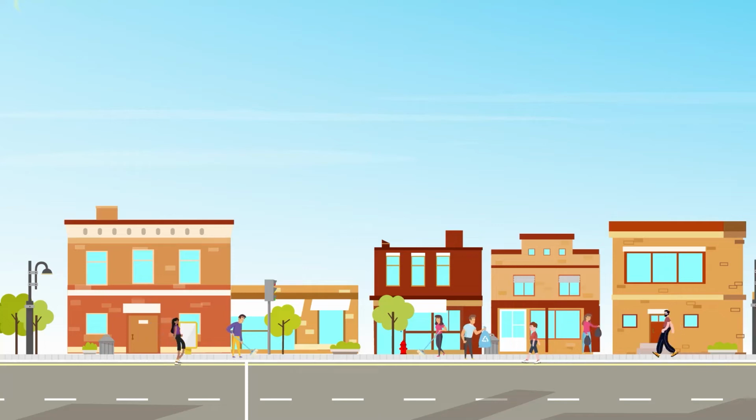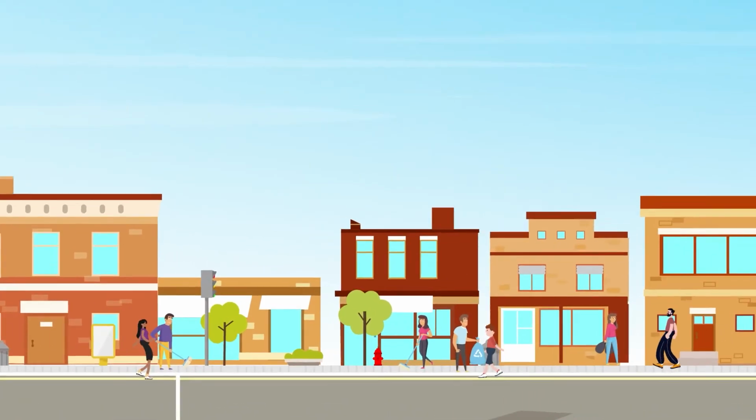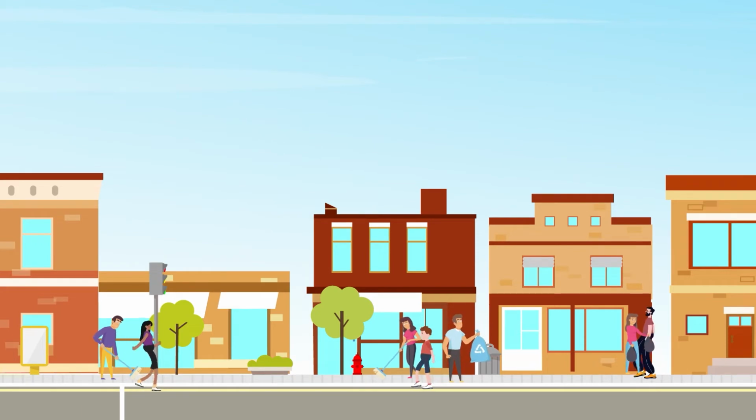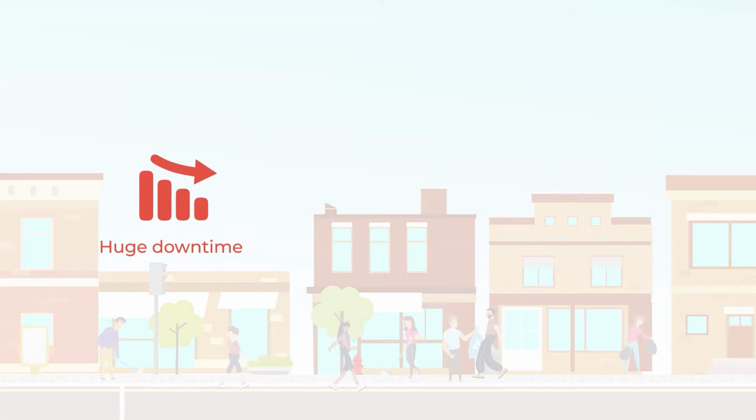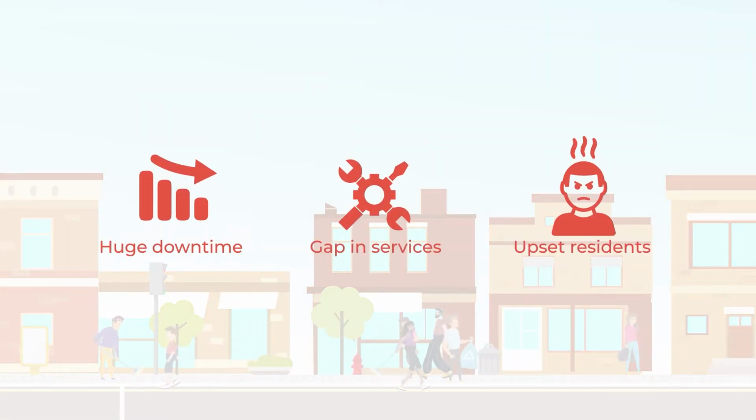When it comes to sourcing electric motors, why not stick with the good old brick-and-mortar local suppliers? A failed or underperforming motor can affect the whole town. Even a small motor failure can lead to huge downtime costs, a gap in services, and upset residents.